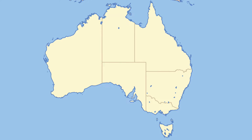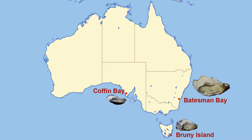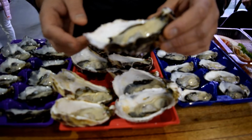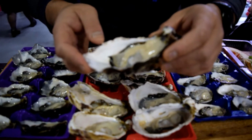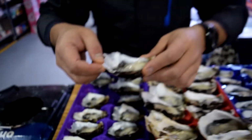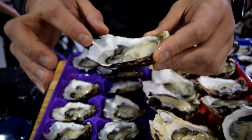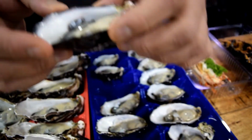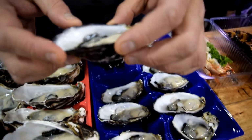Today we'll be trying oysters from 3 different regions of Australia. Coffin Bay oysters from South Australia, Bruny Island oysters from Tasmania, and Giant Batesmen Bay XL Oysters from New South Wales. So this is from New South Wales. They're called Batesmen Bay XL Oysters. These are Bruny Bay Oysters from Tasmania. Well, that looks really fresh. And these are Coffin Bay Oysters from South Australia.